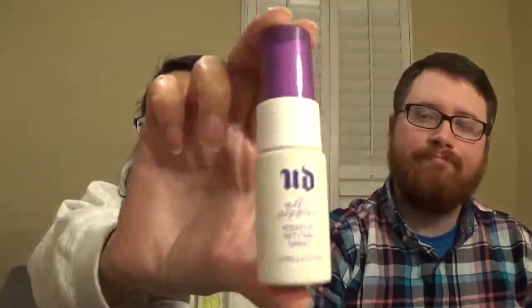Next up is the Urban Decay All Nighter Makeup Setting Spray. This looks a little gross for whatever reason. I liked it. Would I repurchase it? Yes, but not now. I'm working through another setting spray. I'm not really big into having a ton of setting sprays and setting powders and those kinds of things. I don't really like to build up a whole collection of that. In fact, I'm trying to decrease the amount of things that I have.